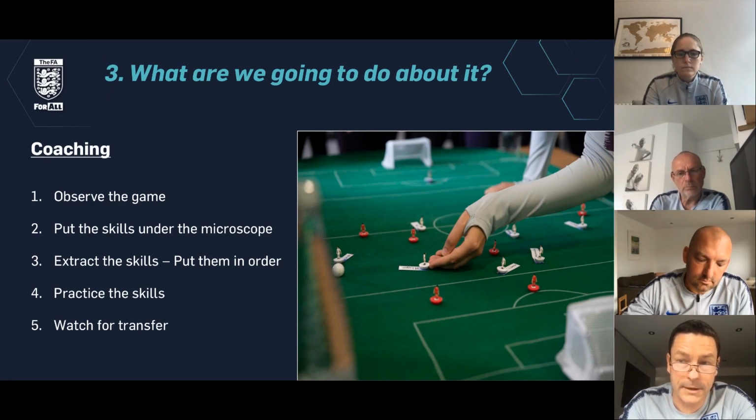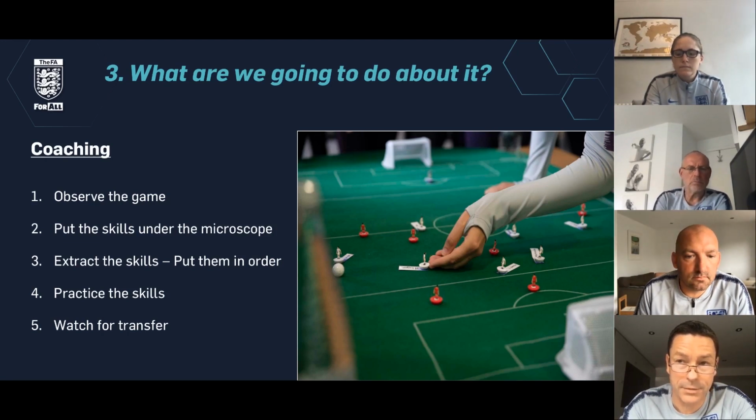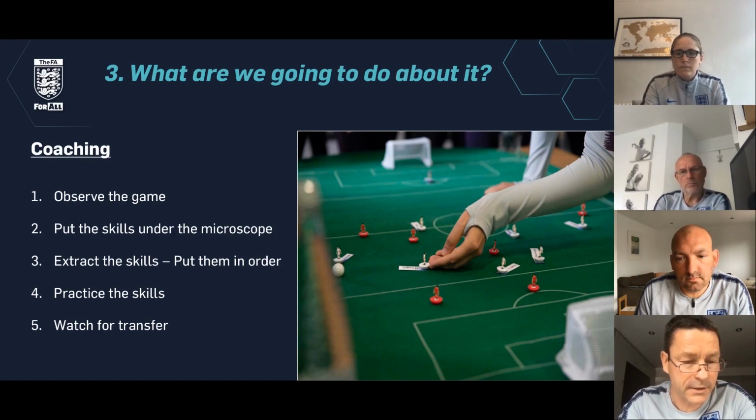Now, when I hear Gemma talking about, well, do they see the picture? Well, that's also dependent on us creating practices whereby the right picture will be happening a lot so that they're able to recognize it. It's a three-person process. It's the passer to the receiver to the next receiver. That's the constant situation. So the picture is dependent on the other person getting in the right position to start with.